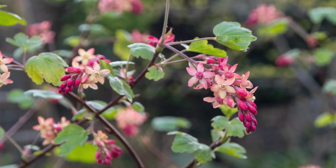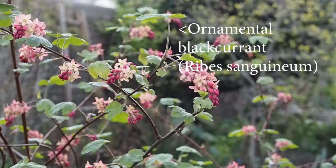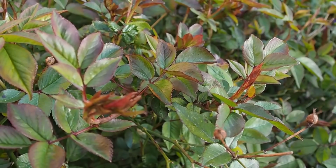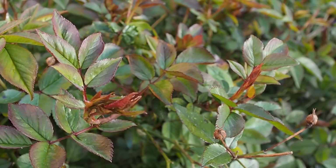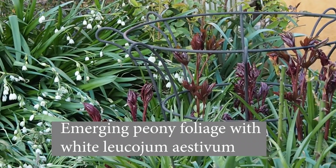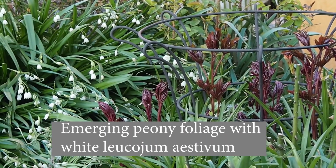An early flowering shrub can also be a wonderful thing in a small garden, and I particularly love this ornamental blackcurrant flowering now in Posy Gentles' garden. It's got a lovely sort of pinky rosy flushed flower, and that looks so good with the emerging foliage that you get of things like roses and peonies at the moment. The emerging foliage, I think, is a wonderful thing in gardens at the moment.